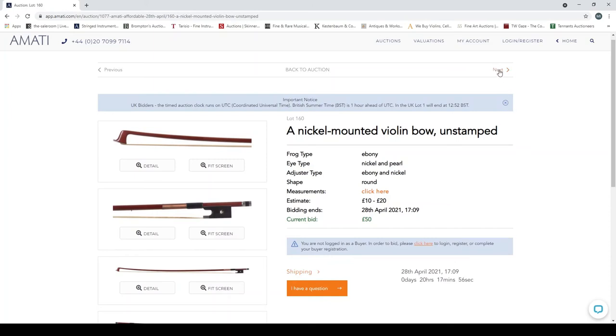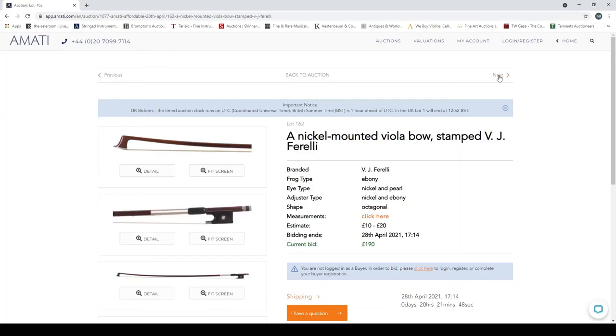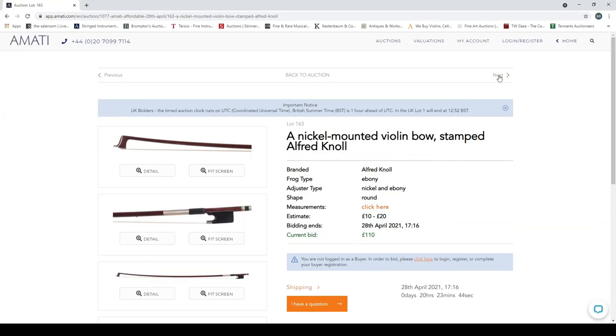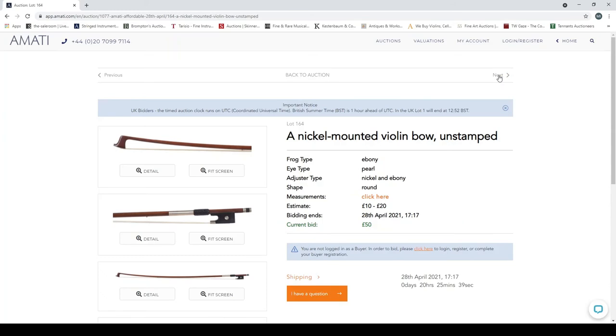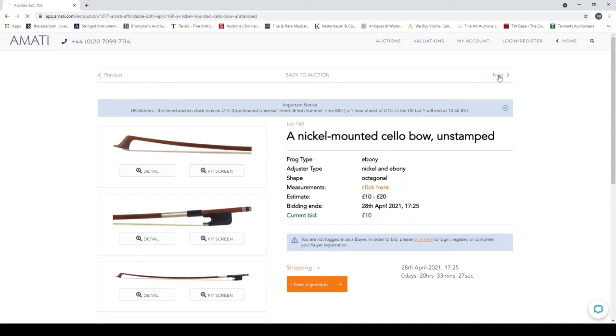Internet's a little bit slow. Nickel mounted violin bow unstamped. Nickel mounted violin bow stamped L. Morizon. Nickel mounted viola bow stamped V.J. Ferrelli. Nickel mounted violin bow stamped Alfred Knoll. Nickel mounted violin bow unstamped. Nickel mounted viola bow unstamped. Nickel mounted cello bow unstamped, three times.